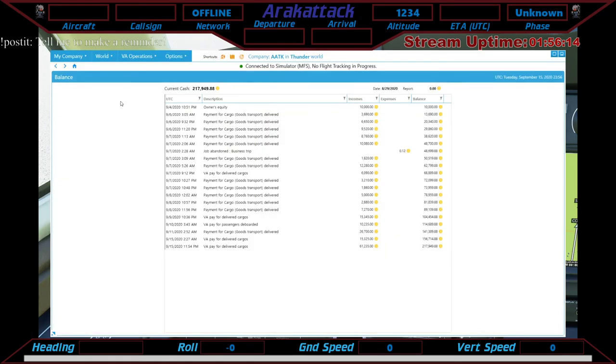cash flow statement. I will have gotten half of it. I got 61,235. That means that my VA got 61,235. And that's fantastic. As you can see, that's the most I've ever made. And some of these are things that I didn't do through my VA. So every time you see this payment for cargo, goods, transport, delivered, these are all ones I did for myself and I got full pay for. But this one I just did through my VA. I only got half the money, and that's still amazing. Amazing pay.